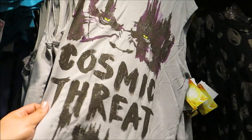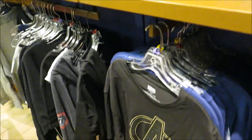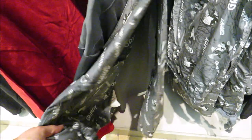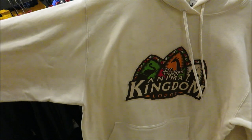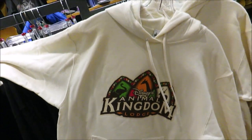And for the fellas, they got a Thanos t-shirt here. That's pretty awesome. $9.99. And just some regular black Avengers shirts. Those are kind of new. Some polos. Ooh, pajamas. Grumpy pajamas. How much are the Grumpy pajamas? $12.99. And that's a pretty sweet Animal Kingdom Lodge hoodie right there. Only $19.99.